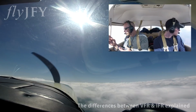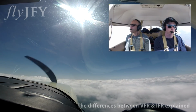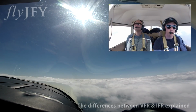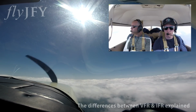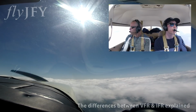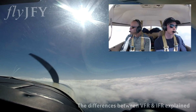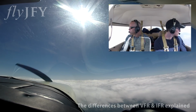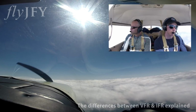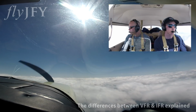Now you're looking outside at these cameras, and you're seeing basically a sea of marshmallows. And you might say, well, are those a reference? Well, yes and no, but I would say generally no. Especially in this case, because we are above the clouds and we are all but unable to see anything on the ground. So we are flying under instrument flight rules. Why don't you talk a little about VFR, Jacob?